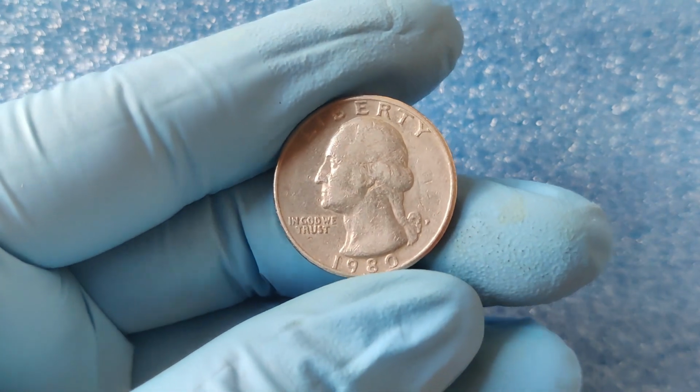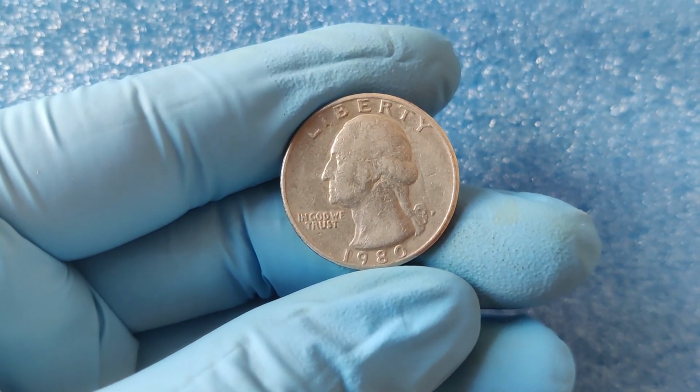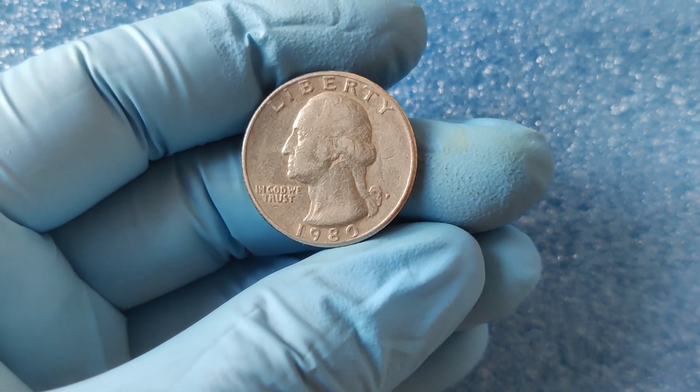So, there you have it, the story of the 1980 P quarter that became worth $1.7 million. It's a reminder that history can be hiding right in our pockets, and that sometimes the smallest details can make the biggest difference.